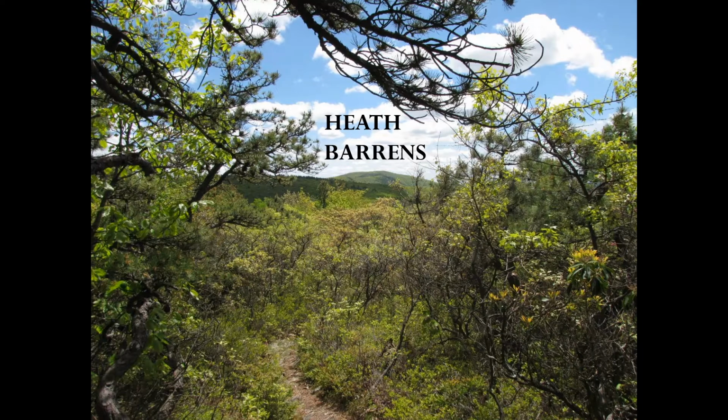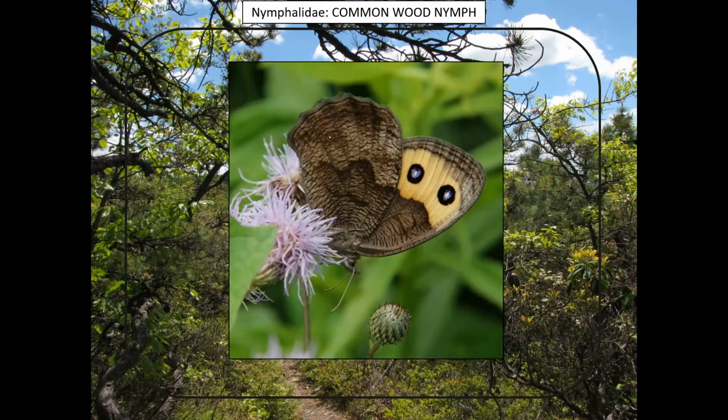Another wooded habitat that bears mentioning are the heath barrens. These are up on the tops of the tectonics. Now, in a habitat like this, you might get something like the common wood nymph, although really the common wood nymph is more of a shrubland species, but I just wanted to throw it in here because it is a butterfly that you see in habitats where you have this kind of shrubby area and open area mixed. A common butterfly, not particularly associated with this habitat.